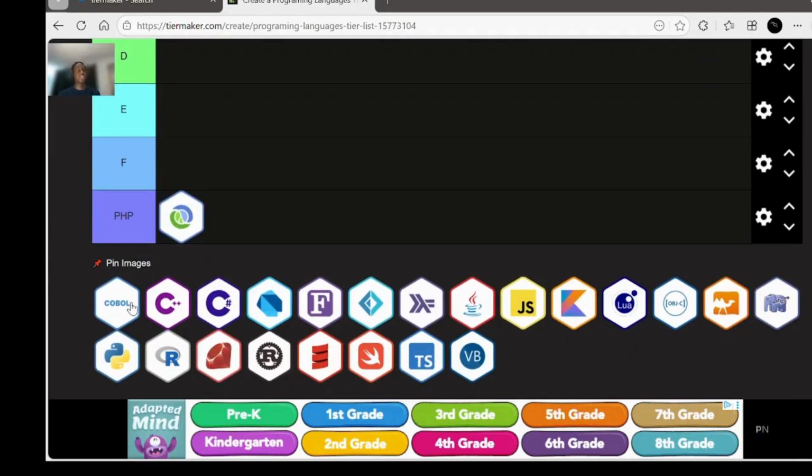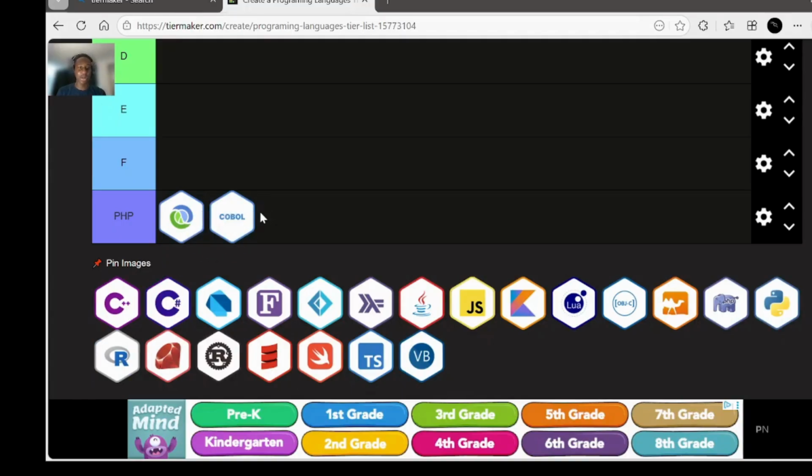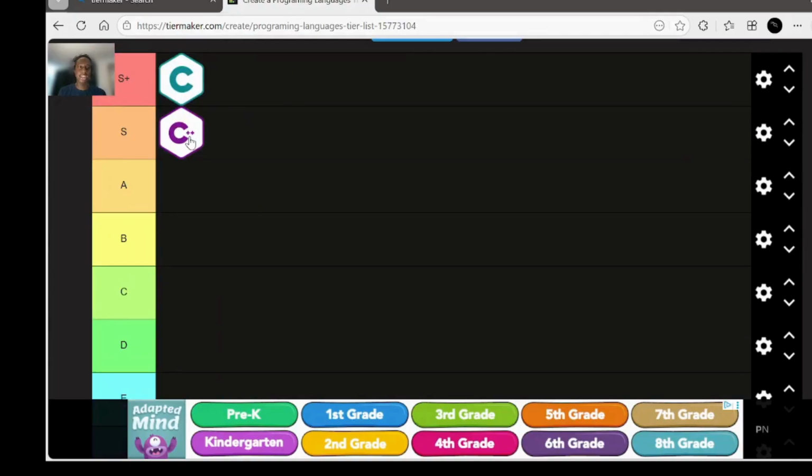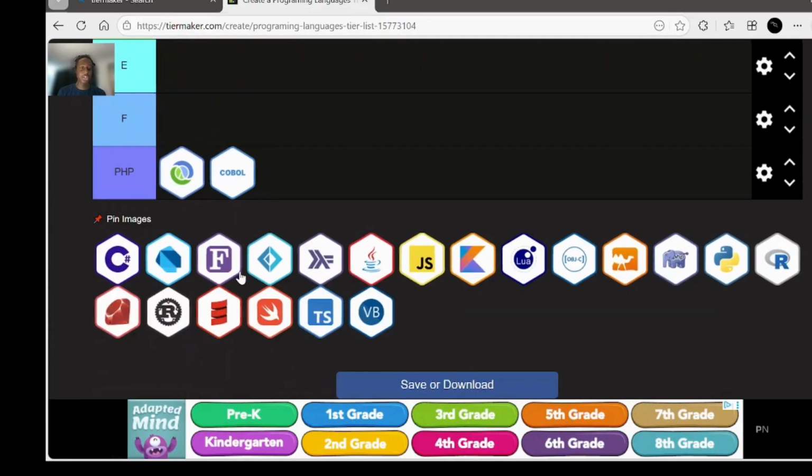COBOL, listen, COBOL was clutch maybe 50 years ago, right? I do not respect COBOL. It is not a programming language to me. It's a dinosaur. C++, you already know how it is. The C family gets the highest level of respect. C, S tier. It deserves it. Research it. C family up there.